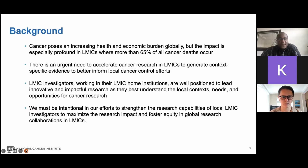As we all know, research will provide us the answers that we need. And I think if we accept that LMICs are going to bear the burden, then accelerating the capacity to do research in LMICs is really important, particularly thinking about generating knowledge that is specific to the countries or the regions that we are talking about. If you want to make sure that you generate appropriate context-specific knowledge, who best to involve than the LMIC investigators themselves, those who are based in country and know the local context, the local needs and opportunities that they have in their own settings.